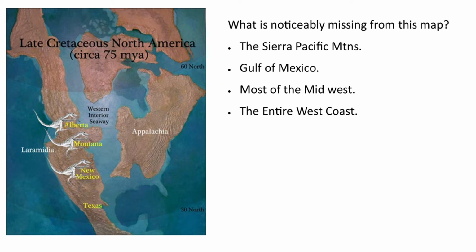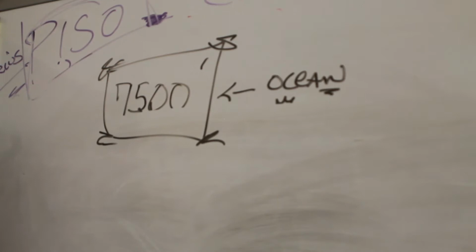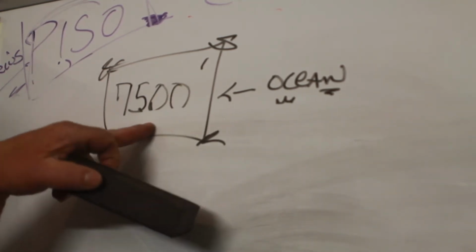But what that doesn't change is this. How the hell did the ocean get to 7,500 feet in elevation? This is the question that just kept on bugging me. Obviously, the ocean was in a different place, okay? So, there's only one way. The question is, how did the ocean get up to this level?